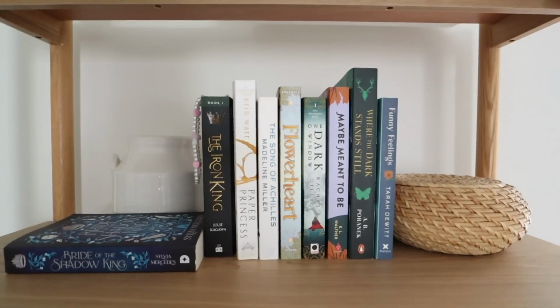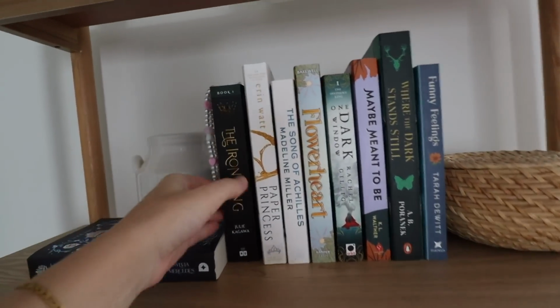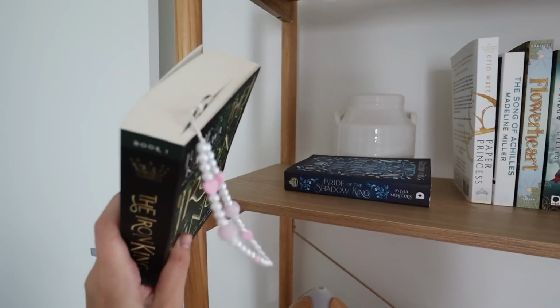Got home from my walk, had some lunch. Now let's pick out our next read because we still have a lot of reading to do today. These are the books that are on my TBR for this month, and I honestly think I'm gonna go with The Iron King because I forgot that I started this.